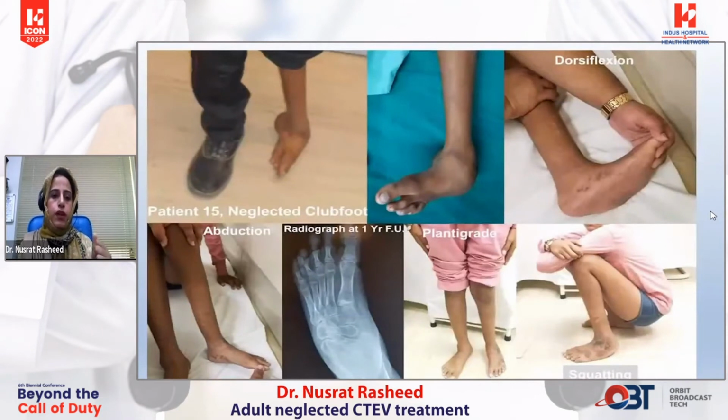We had a case of neglected clubfoot in a 15-year-old, and this patient was managed conservatively, resulting in a plantigrade foot. This neglected clubfoot was managed conservatively with the Ponseti technique. This patient was not from our clinic. We have taken this scenario from some other clinic.